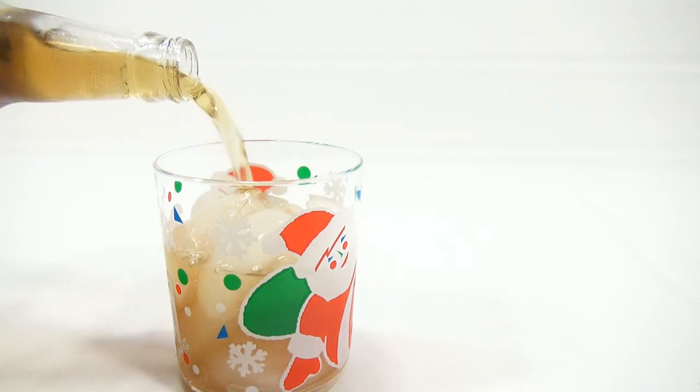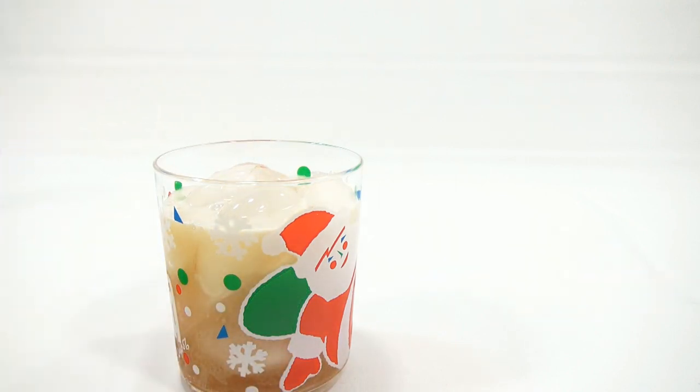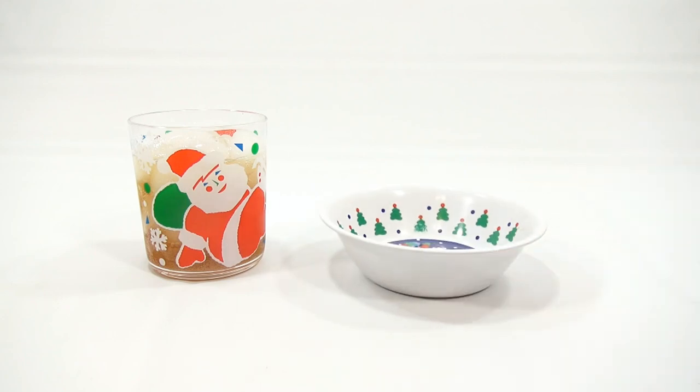Ooh, look at that. Let's get the bubbles going. I always like to give it a little bubble sniff. Yes, it smells like ginger ale. All right. I didn't taste it yet, though. And my bowl for Christmas.